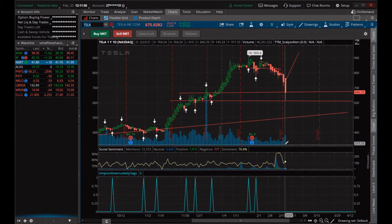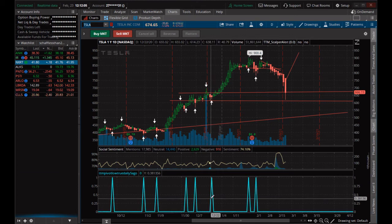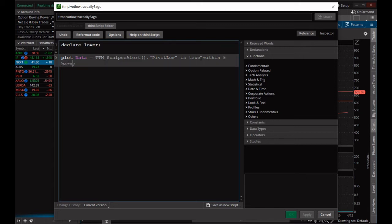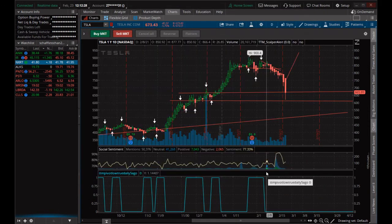Okay. Now, there's a signal. There's a signal. Okay. And there's a signal. Let's go in here. Pivot low is true. Let's say within 5 bars. Hit apply, hit OK.